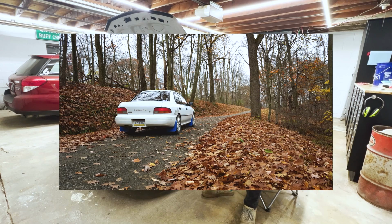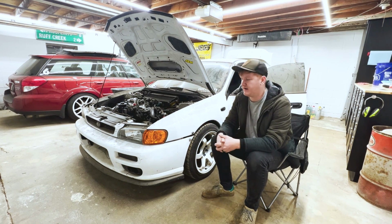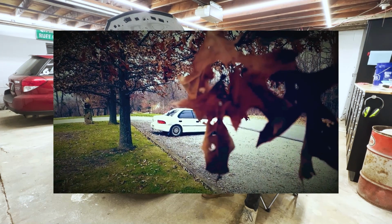Sat okay. Definitely handled much better. Stickier tire, stiffer springs, lower center of gravity, blast to drive, even in its automatic format. So I'm hanging out with my friends.